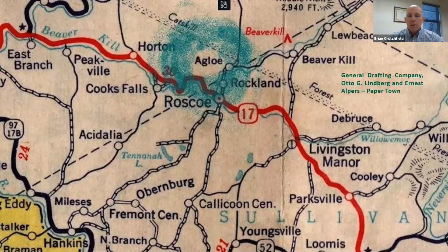I'm going to start with a little story about the town of Agloe. Not sure how many people know about this town, but it's in upstate New York. And the interesting thing is, it's not really a town, it's just a paper town. It was created by Otto Lindbergh and Ernest Alpers of General Drafting Company back in the 1930s. They developed road maps of the United States. And periodically they would put fictitious towns such as the town of Agloe onto their maps as a way to deter copyright infringement. So if they reviewed somebody else's map and the town of Agloe showed up, they knew somebody was copying their maps.